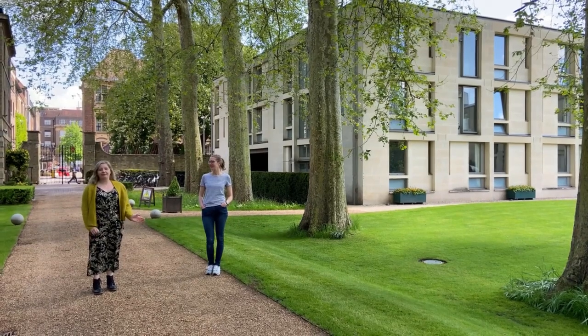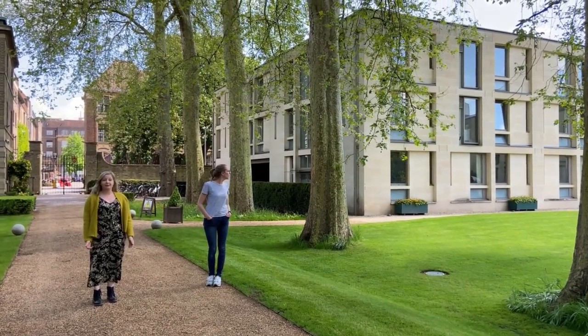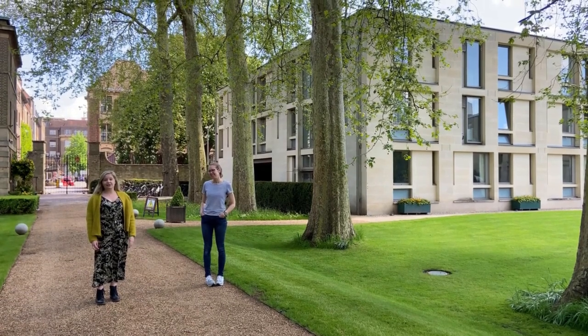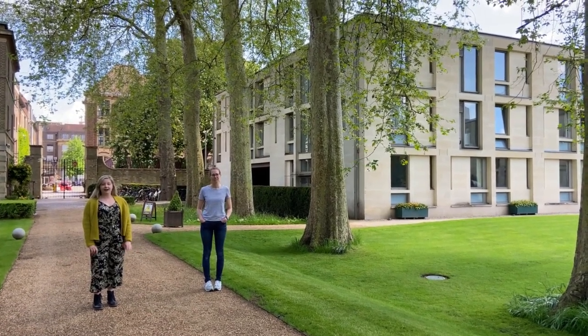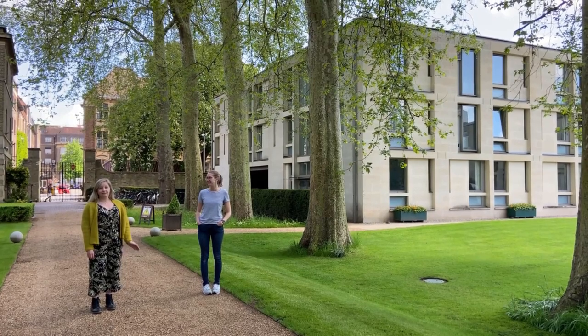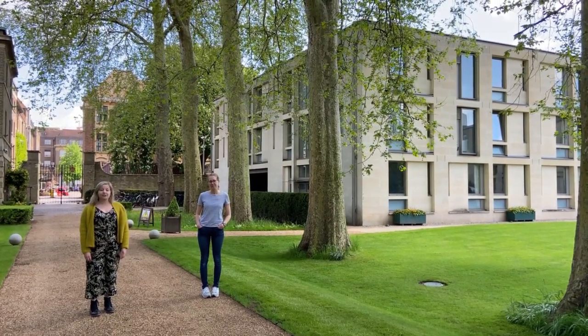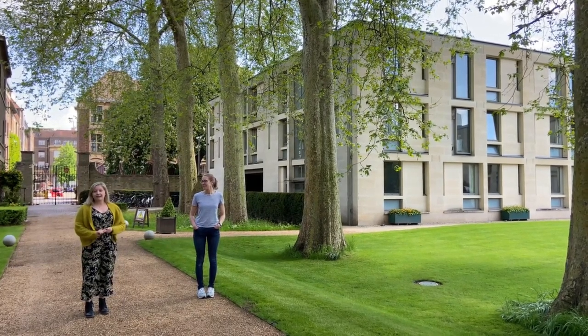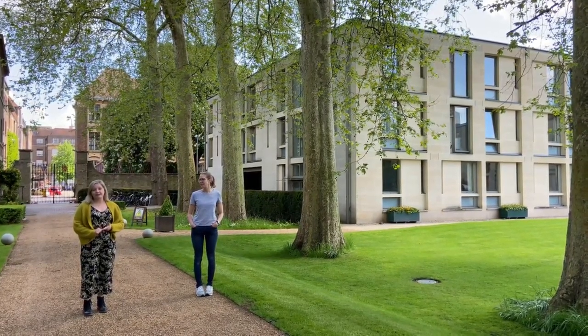To my left we have Founders Court. This is the newest building at Pembroke College. It was built in the 1990s and it's mainly student accommodation. Around half of our first years actually live in Founders Court, and as well as student bedrooms there's also a gym, a computer suite and studio space as well.